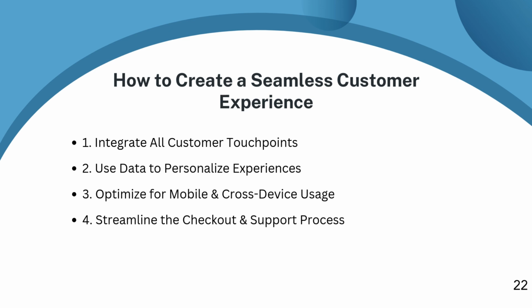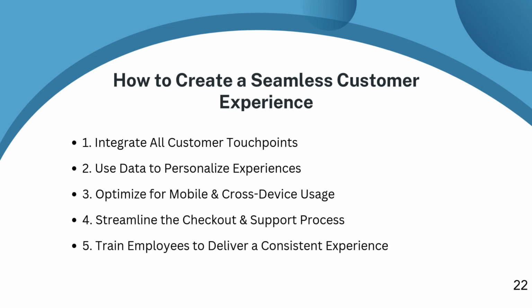5. Train employees to deliver a consistent experience. A seamless journey isn't just about technology, it's about people. Every team member should understand how to provide a smooth, customer-first experience. Example: a retail employee should have access to the same customer data as online support agents.